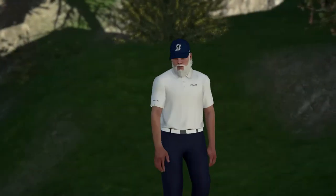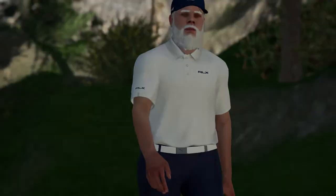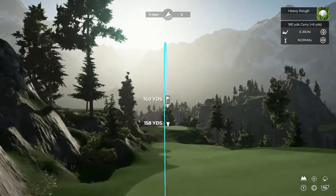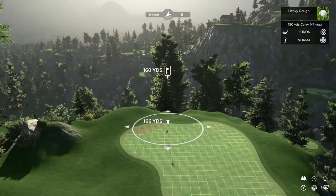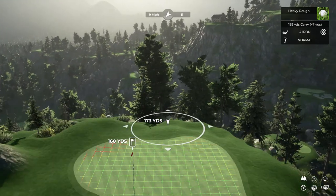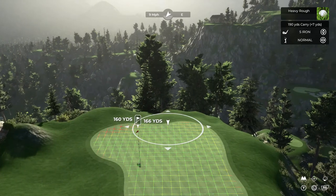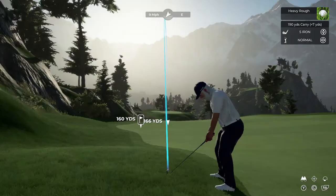That rough looks pretty thick. Didn't get the kick that we needed into the fairway. Hopefully it's not too thick, because it'd be a shame to have to lay this up. It is heavy rough, but it's telling us we should be able to get there with a 6-iron at 160, so that's not too bad. I'm gonna take an extra club, I think. Should be fine. There's a lot of wind. I don't know. If we end up a little bit short, like down here or whatever, not the worst.